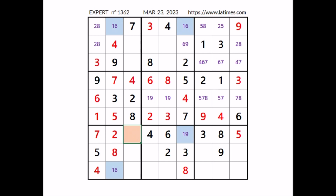9 in this place. Okay, we have 9 here, in this place has to be number 1. Okay, we have 1 here, in this place has to be number 6. In this place has to be number 9. Okay, look, we have 6 here in this row, in this place has to be number 1. We have 1 here, in this place has to be number 6. Okay.